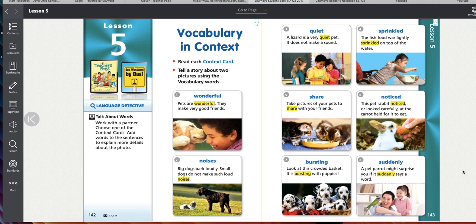And our last vocabulary word is the word suddenly on page 143 in your book. A pet parrot might surprise you if it suddenly says a word. If something happens suddenly, it happens without warning. Like just how I said that. You didn't expect me to say it like that, did you? No. You had no warning that I was going to say suddenly. It just happens. There's no warning. You don't know what's going to happen. It all of a sudden just happens, okay?